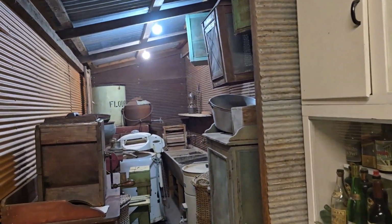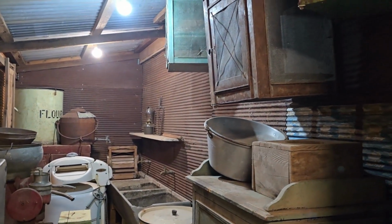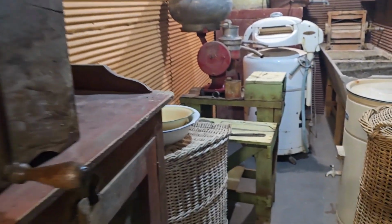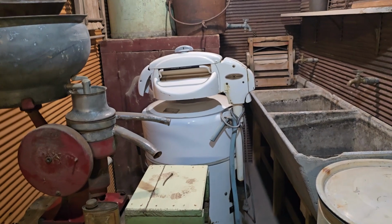Oh, we have a little room here, like a little outbuilding room, with cool safes for hanging up your food. A larger food safe. And another one there, that's a nice cedar one. A butter churn on top. Some old cane baskets. Another milk separator. Another washing machine. This is more like a laundry.